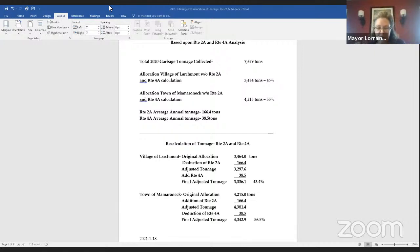Your numbers for the town are spot on, 38.5. If I take the total tonnage for the week multiplied by 52 weeks a year, I get 38.48 tons. But for the village, you've cut me in half. All right, wait a minute, the 38.5 though is an average, Lorraine. Listen, Steve, you've cut me in half. Can you stop sharing your page? I'll put mine back up and show you exactly what I'm talking about.